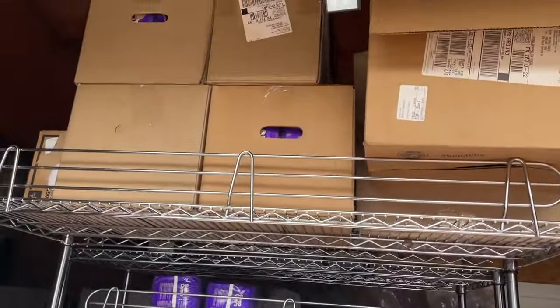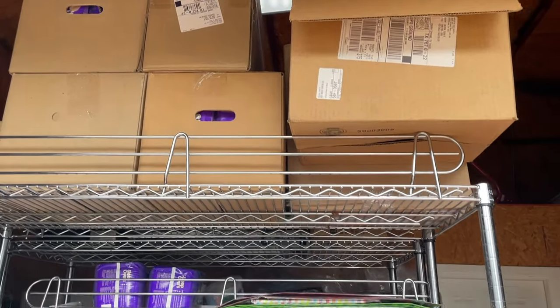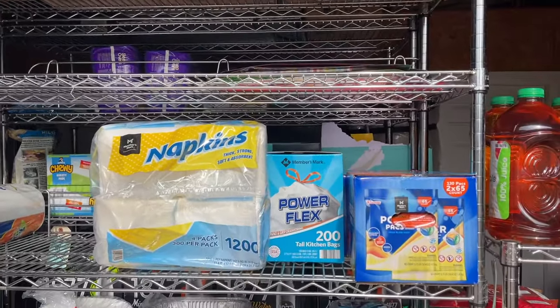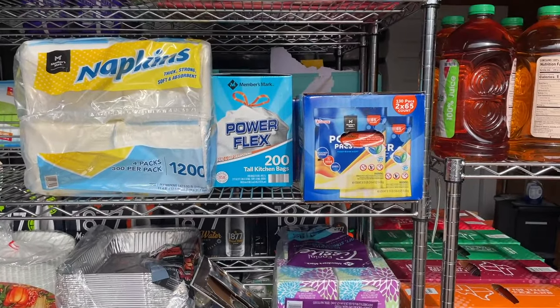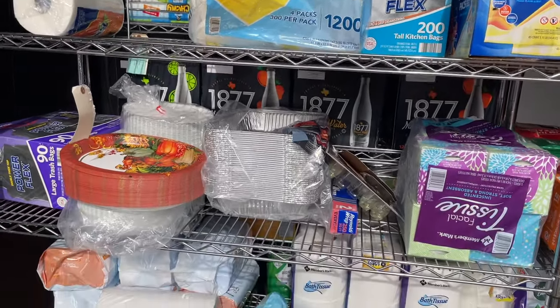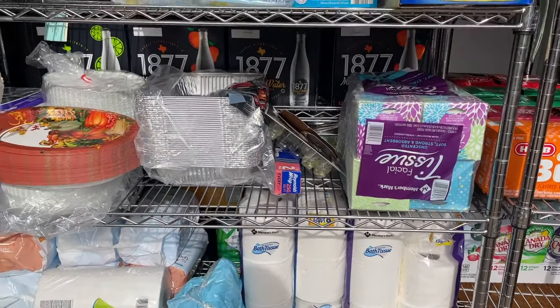Okay, up here is Evan's diapers and chux pads and things like that. I've got an empty shelf here, but I also have more toilet paper and paper towels coming. So I have our extra laundry soap, trash bags. Down here I think is more diapers.